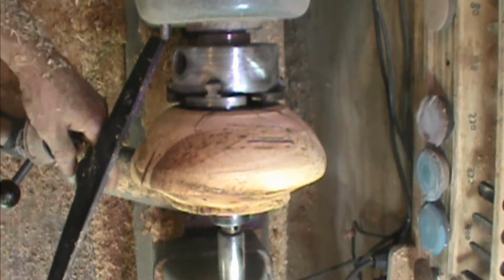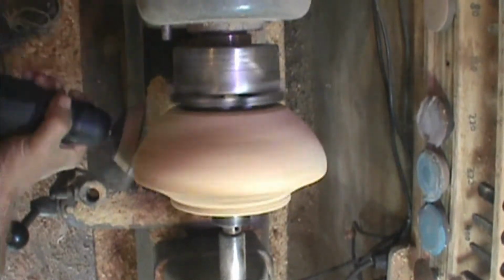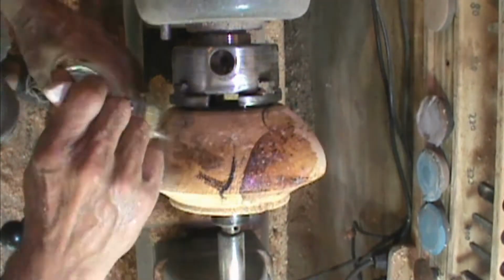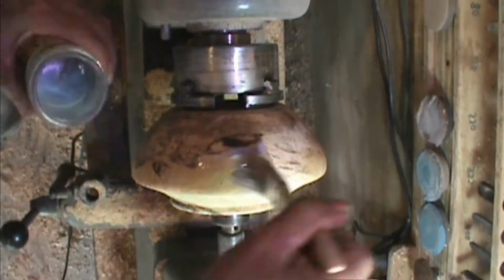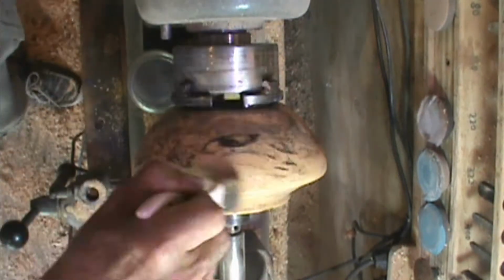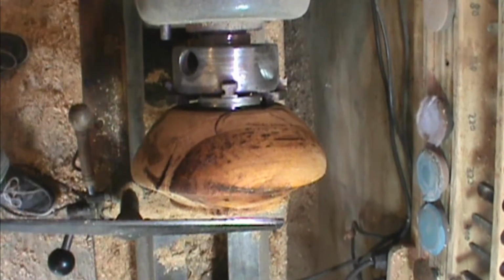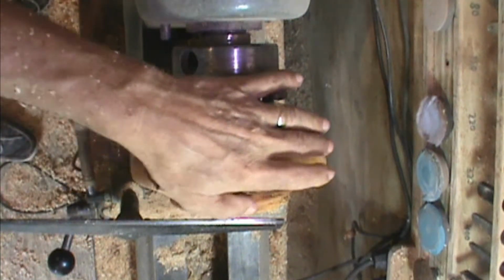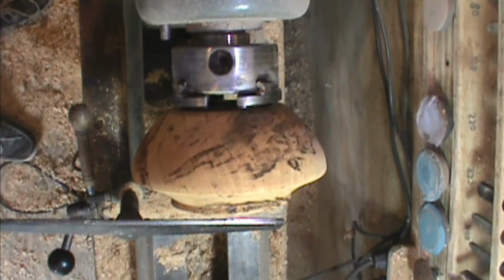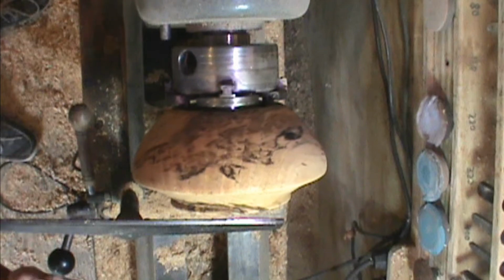I'm going to give this a quick sanding over here. Well, the outside is not done, but I do have a sanding sealer on it, and I want to start making this thin enough where I can apply another coat of sanding sealer and have it penetrate both from inside and outside to clean it up before I do some final sanding.